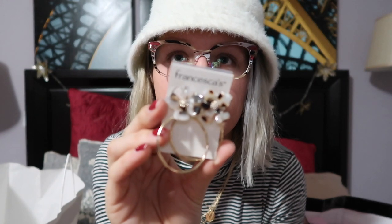And then last store that I went to was Francesca's. These socks, which I love because striped again, but yeah. And then I also got some earrings. First I got these rainbow jeweled hoops. Then I got these hoops for more of a fancier occasion. So yeah, those are fun. I also got these beautiful gold floral dangly earrings. But yeah, those are really pretty.